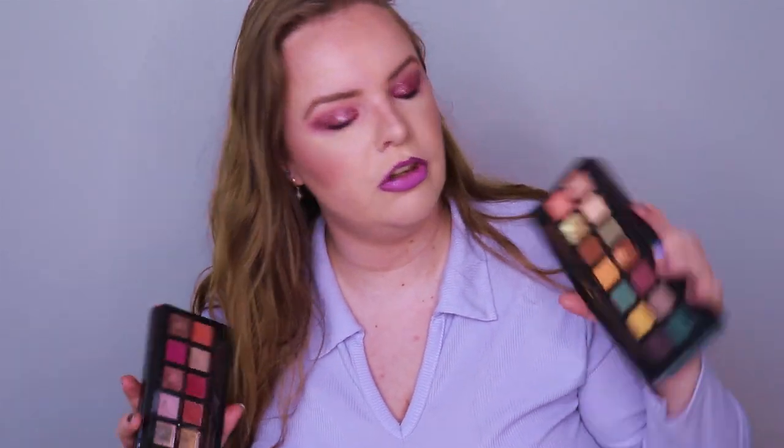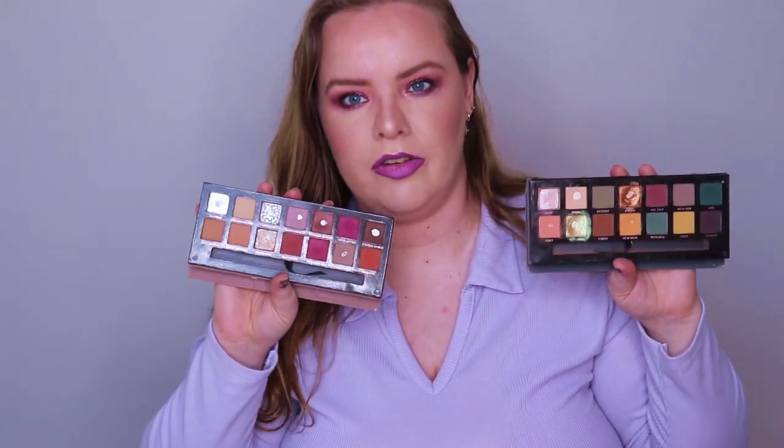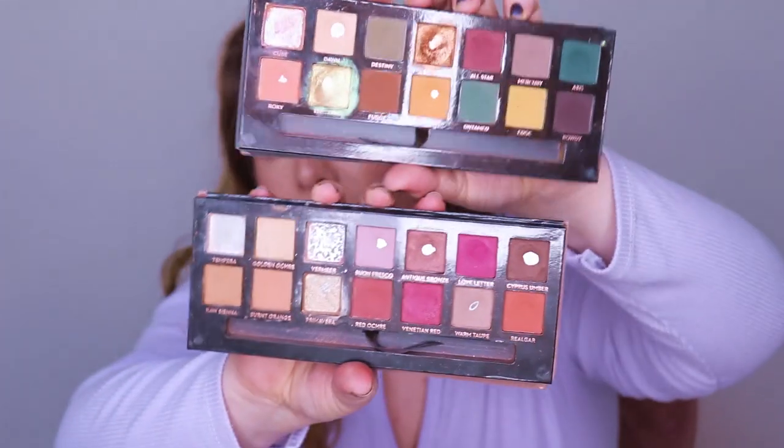But I have 2 lid shades left. I have 2 shimmery shades left here. And then this palette, Antique Bronze, I can get away with using as a lid shade because it's kind of a satin. You know what I mean? So I will be bringing these palettes along. I think this is how I'm going for now.